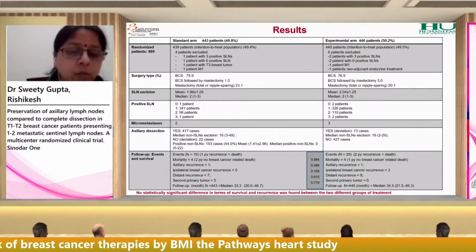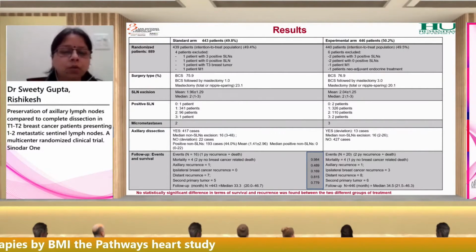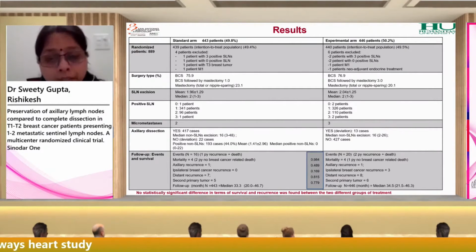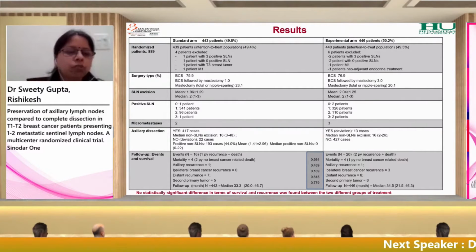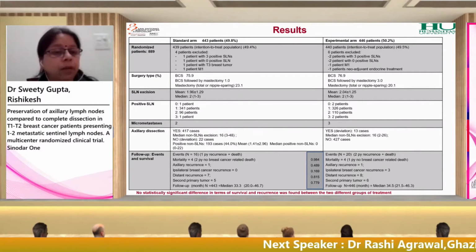There were 193 cases with a mean of 1.4 nodes, and the median positive sentinel nodes being 0 to 22, whereas none of the 13 patients had undergone a deviation and had undergone axillary dissection in the experimental arm. So the follow-up events, there were 16 events in the standard and 20 in the experimental arm.